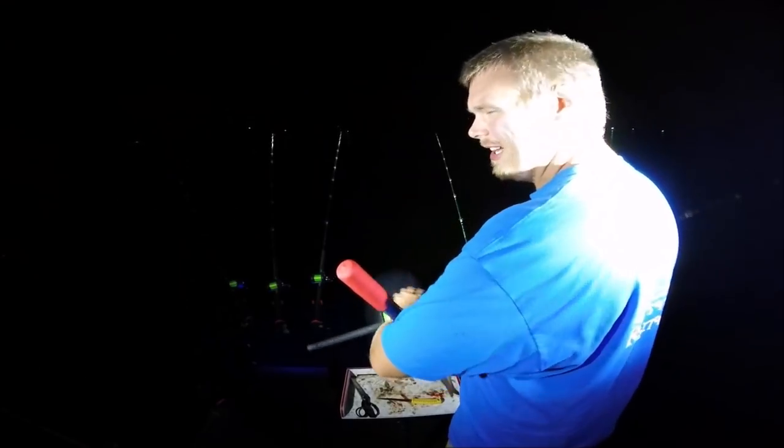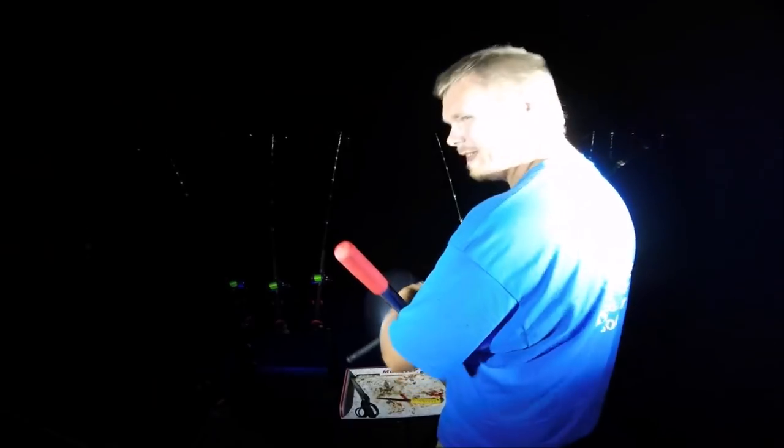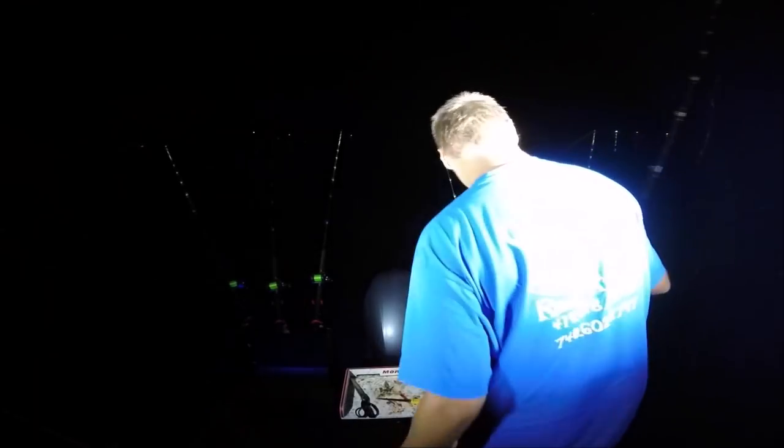That's the biggest one of the night. He's only 15 to 17 pounds probably, but he hit that rod pretty aggressive.